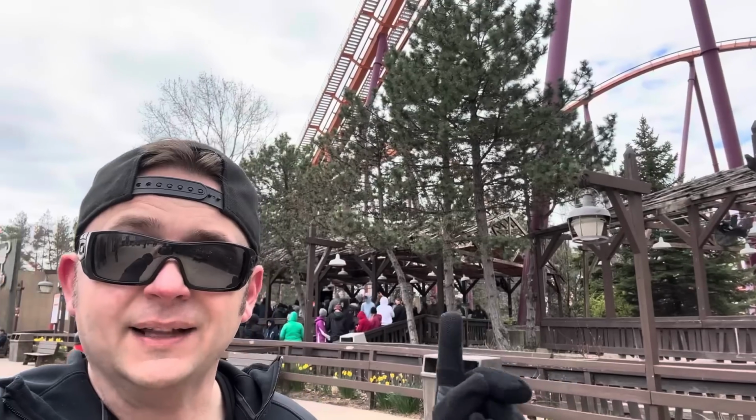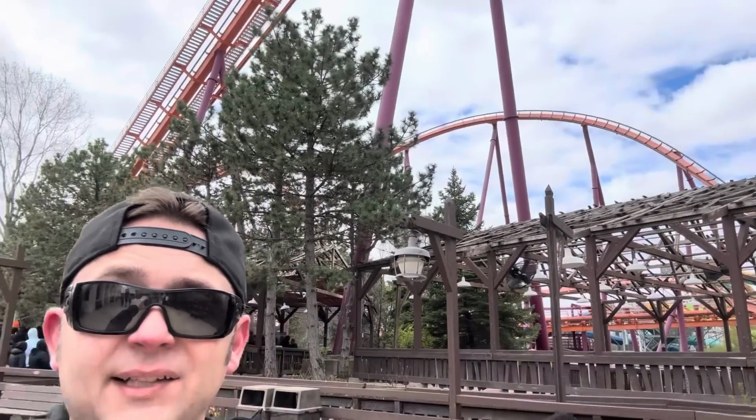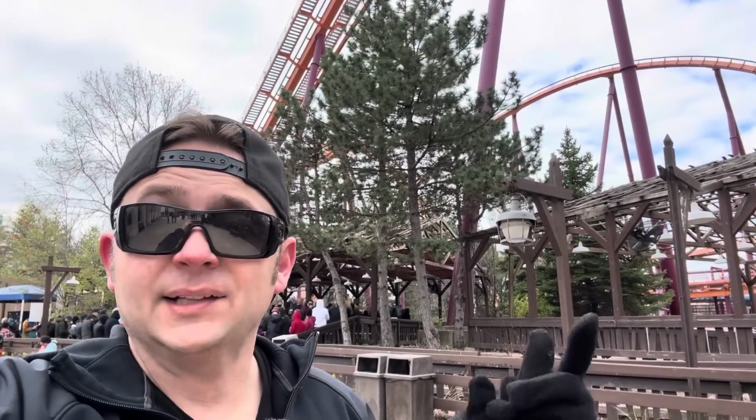And that's kind of the feel I'm getting opening day at Great America, where I don't think this is how it's going to go the remainder of spring and summer. I think they'll kind of pick back up, but day one, not a lot of fast moving on the lines, not a lot going on the tracks. It's kind of taking some time on some of these big coasters.